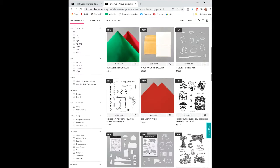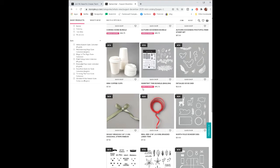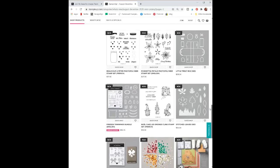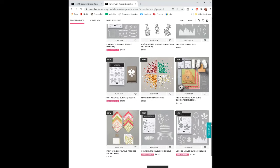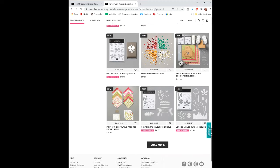If you do it this way, you can go through and just shop the stuff that's in here. It will tell you if you are getting something that's bundled, that you're saving money, because if you buy a stamp set and a punch, or a stamp set and a die that's bundled. I have this one coming today, or I should have saved that and ordered it on this. I don't have this one yet, and I don't have this one yet. I just gotta find something to buy.